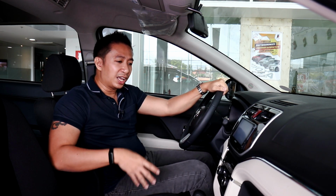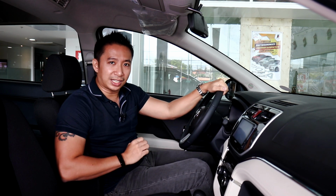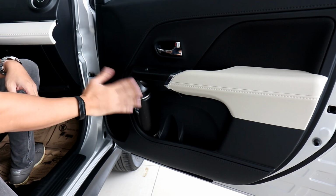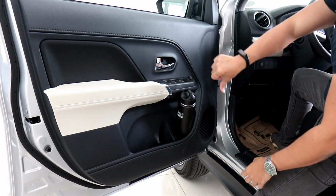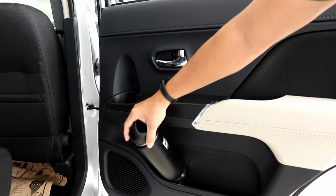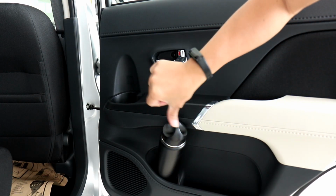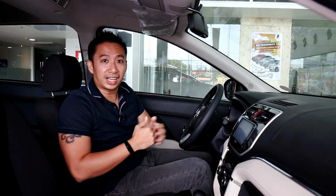Now, the thing is, although you have 13 cup holders, it all fails in my clean canteen test. So they're too small, and as you can see, none of these cup holders or drink holders, even the bottle holders on the door panels, can fit my clean canteen flask. So it's an absolute fail when it comes to my clean canteen test. You'll probably have to keep your drinks on a smaller size to make use of these cup holders and drink holders.